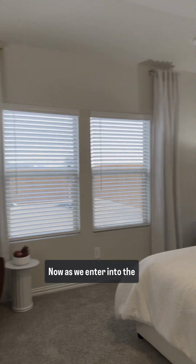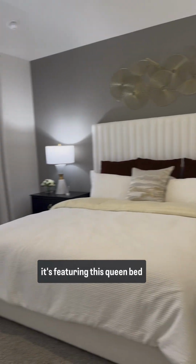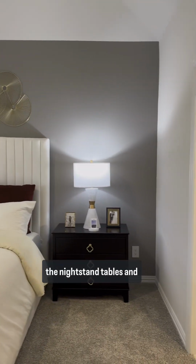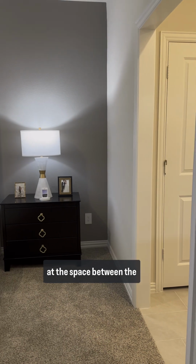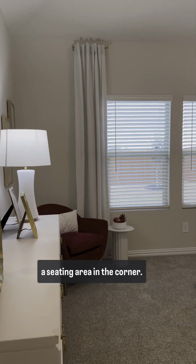Now, as we enter into the master, again, you can see this master is very big because it's featuring this queen bed. But to the side, you can see the nightstand tables, and look at all the space between. They're wide, but look at the space between the nightstand and the wall. It's big enough that you can have a seating area in the corner.